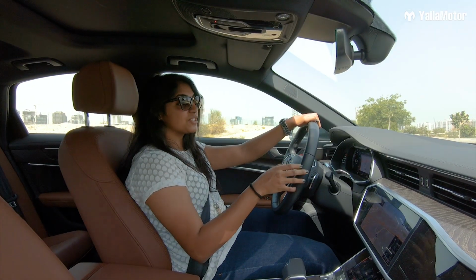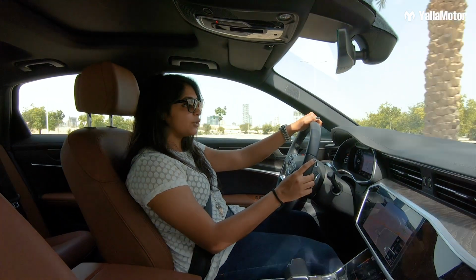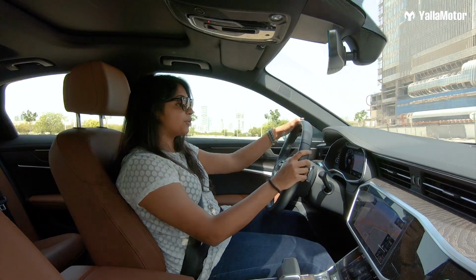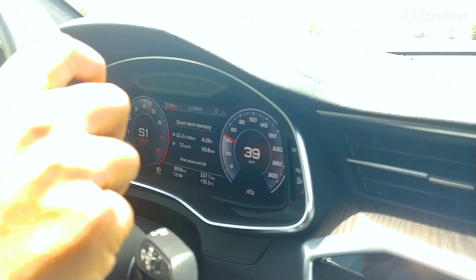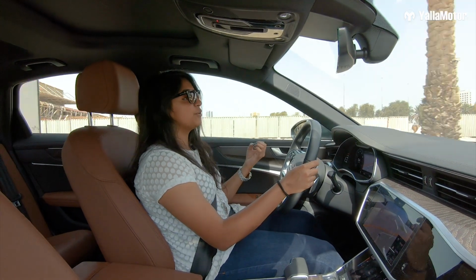So coming to how this feels on the drive. Talking about the engine, it is a 3.0 turbo V6 and it has 335 horsepower. So in terms of power, it feels great. It does 0 to 100 in about 5.5 odd seconds. And in regards to the drive, it is super smooth.